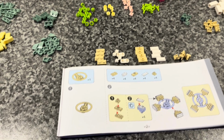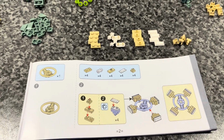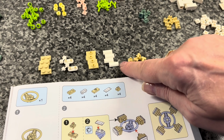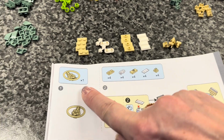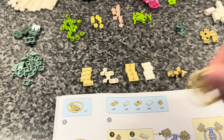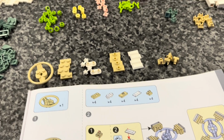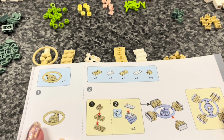And then what I need for the first page diagram is 4 of those, 4 of those, 4 of that one, 4 of these brick type ones, and then 4 of these. And then I need, looks like a steering wheel to me, and that was in bag 1, so that's that one. So let's have a look what we have to do. Let's get this to sit properly.